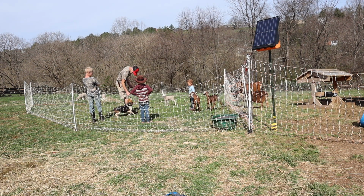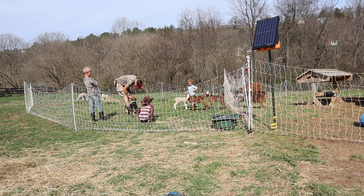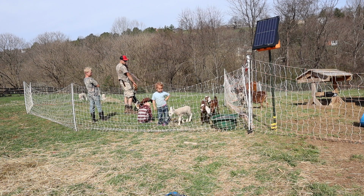The goats don't... Oh, it's okay, babies. He might end up being our goat guardian though. Except Coco Mama does not like them. She plows them into the ground.